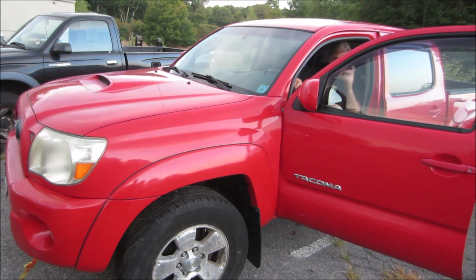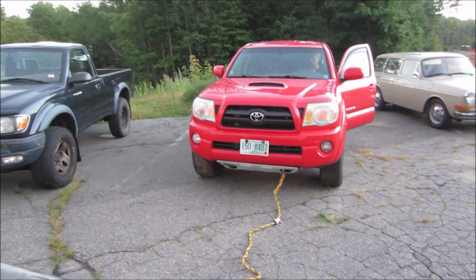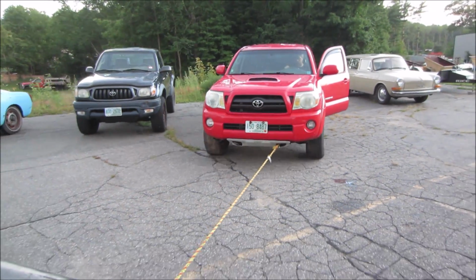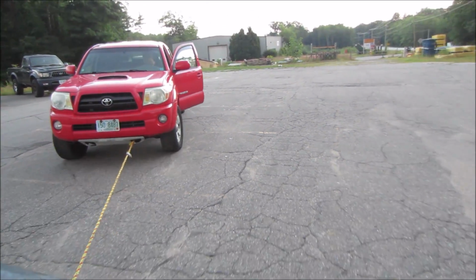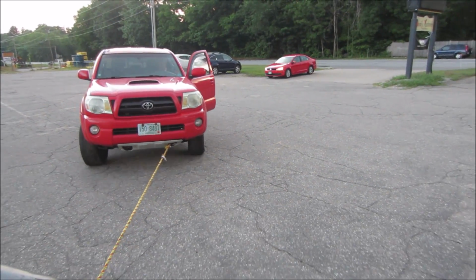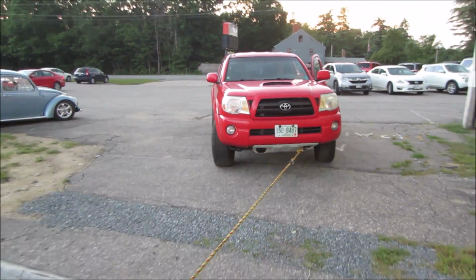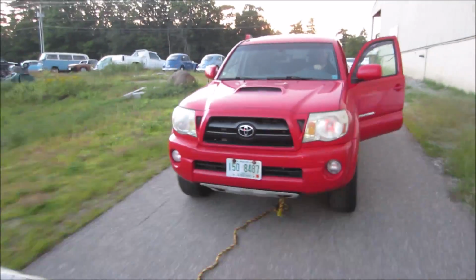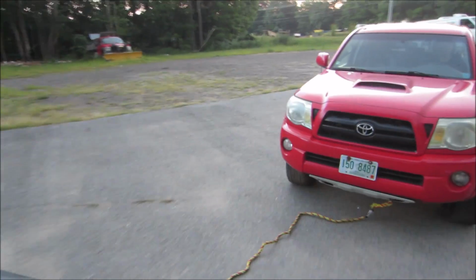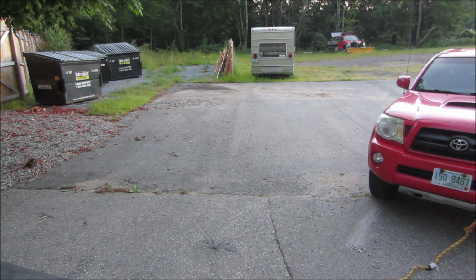Is it in neutral? Did you drive over the rope? Is the rope stuck under there? I don't know, I probably just drove over the rope. Did it get that close? That's why I accelerated to get away from you. No, I actually have some brake. Okay. That's the rear brake.